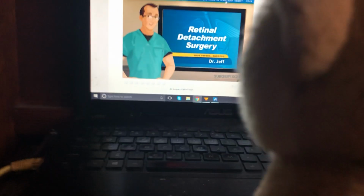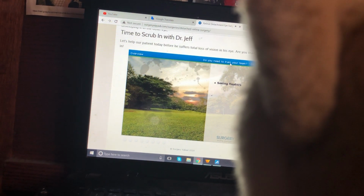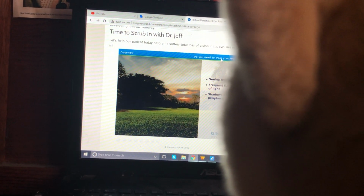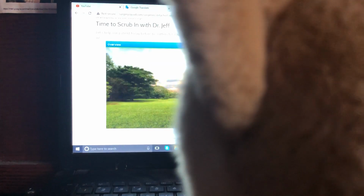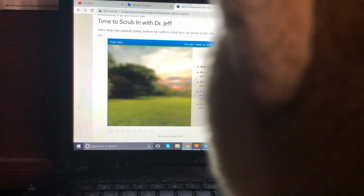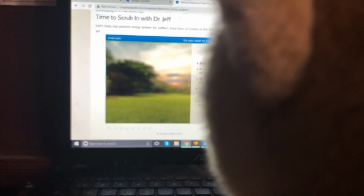A retinal detachment is a very serious ailment that must be dealt with as soon as possible after discovery. Symptoms that you may experience with a detached retina include seeing floaters or frequent flashes of light, shadows appearing in your peripheral or side vision, a gray curtain moving across your field of vision, or a sudden decrease in your vision. Again, if you experience any of these symptoms, contact your eye doctor immediately.